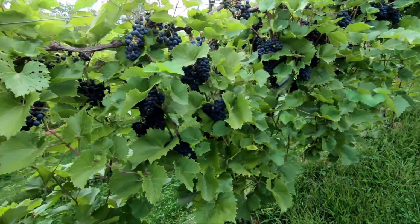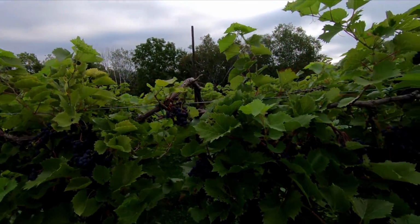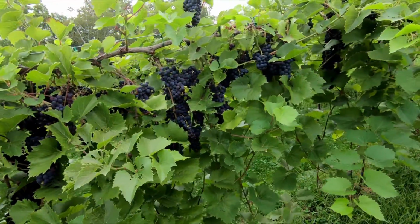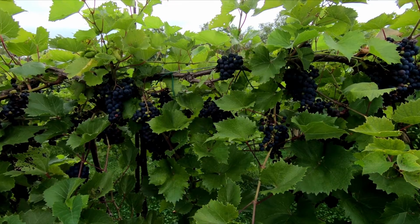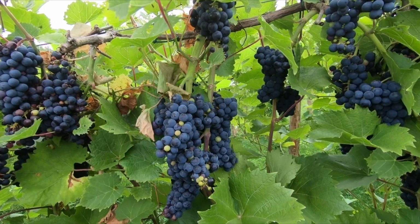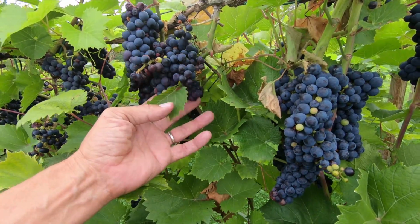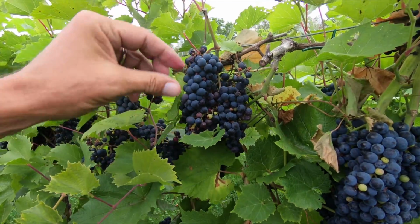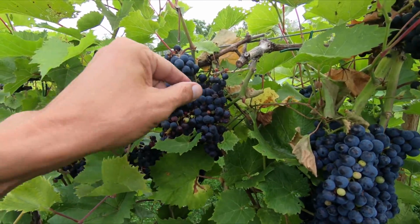Unless we get a tornado or something in between, or a flock of starlings while we're gone. It's just a really bad time to leave, but it is what it is. We're not going to miss the wedding. So if we have a starling invasion, so the GoPro crashed again. It's just a piece of junk. So if we have a starling invasion while we're gone, it is what it is. We'll lose a crop.